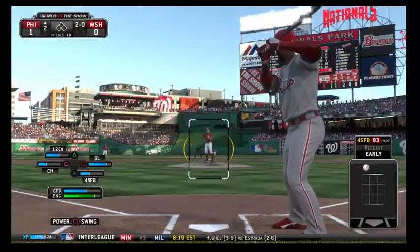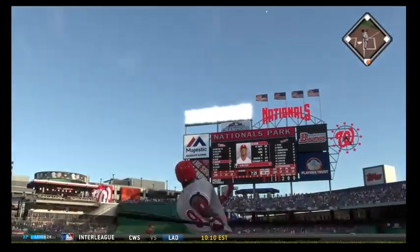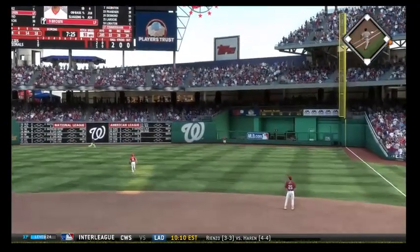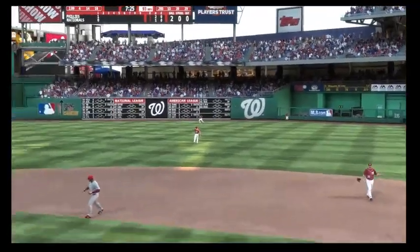And this is all about handling a guy like this with kid gloves. You know, walk him if you have to, but don't let him be the one to beat you. Now a swing and a high fly ball, and this one has some carry on it to deep right field. And it's a fly out to start the second, 1 away.